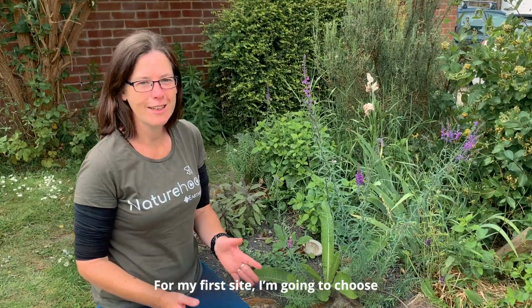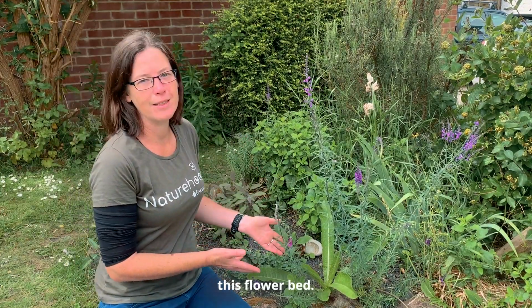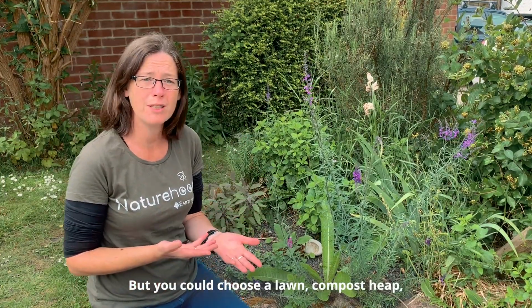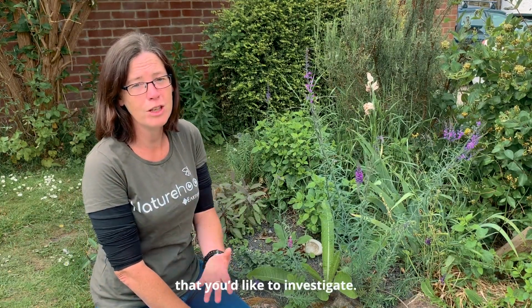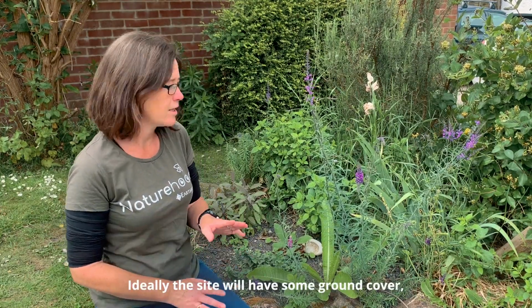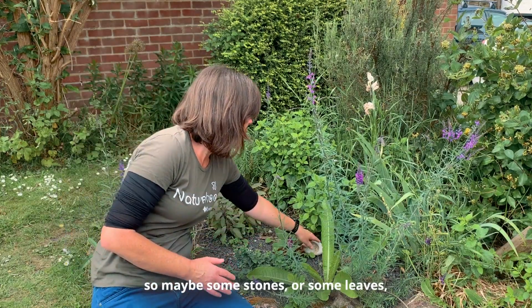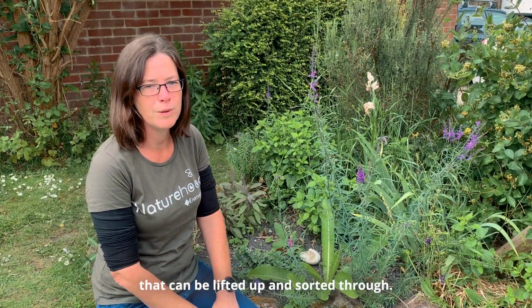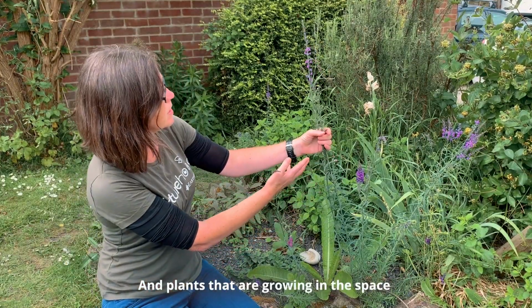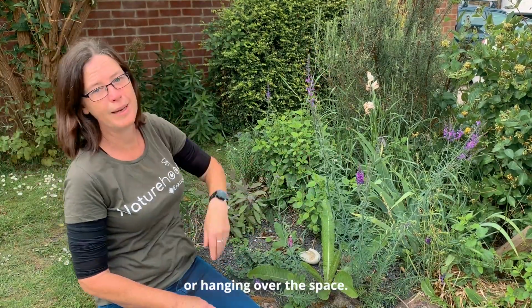For my first site, I'm going to choose this flower bed, but you could choose a lawn, a compost heap, a hedge, a flower pot, or any other area of your nature space that you'd like to investigate. Ideally, the site will have some ground cover, so maybe some stones or some leaves that can be lifted up or sorted through, and plants that are growing in the space or hanging over the space.